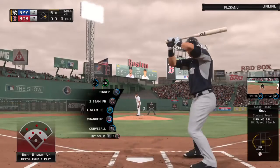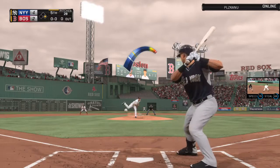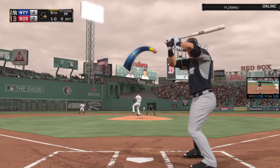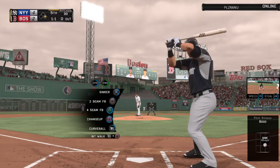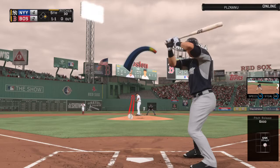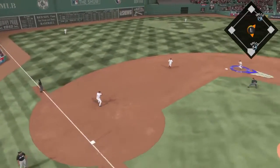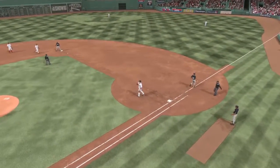Carlos Beltran will step in. He's lined out and grounded out in 2 trips. He seems to be seeing the ball okay, though, making some decent contact so far. And he lays off there, 1-0. And a strike to even the count, 1-1. Smoke toward third. Frazier's up with it. Pedroia on to first, and they turn the double play.